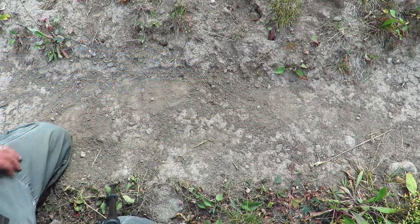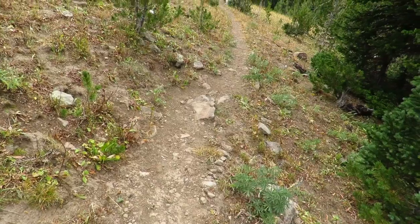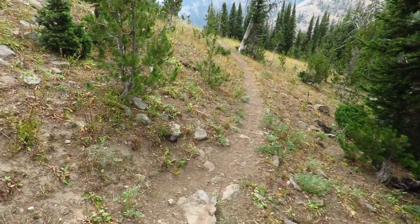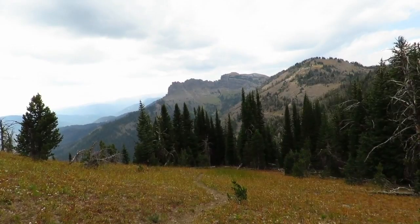Looking at the curvature, still looks like a full-grown 300-pound black bear to me. Still following the bear tracks. I'm going to sit here for a minute.